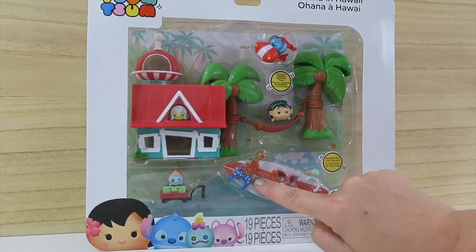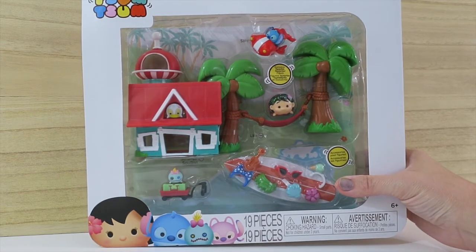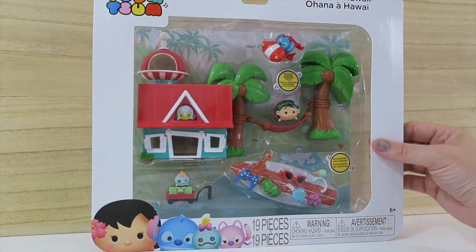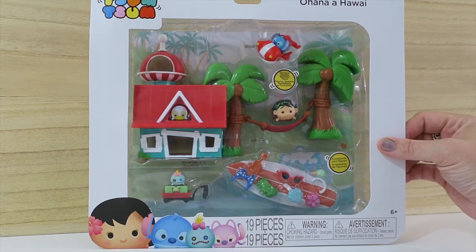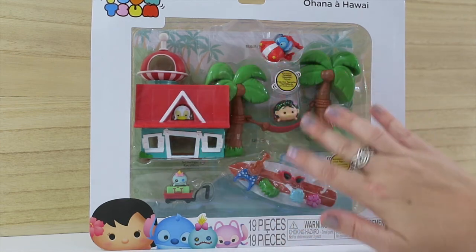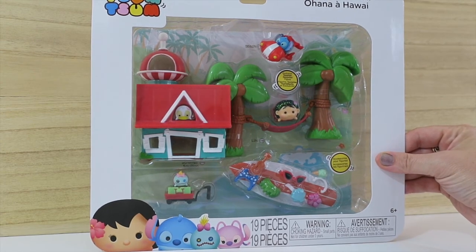It comes with 19 pieces and a number of accessories down here that you can play with the Tsum Tsums. I think this has been long overdue, so the kids can actually play with the Tsum Tsums, because I know my kids have always loved these little toys, but it seems like they wanted to put them into a playset and play with things. So we've seen this one, and then also an Alice in Wonderland and an Aladdin one.